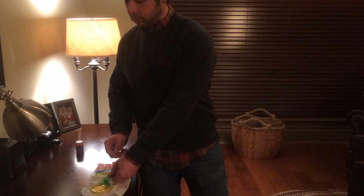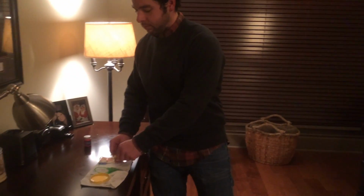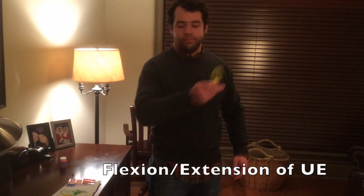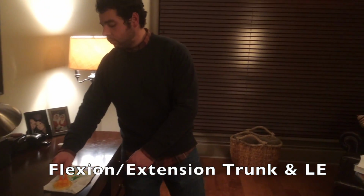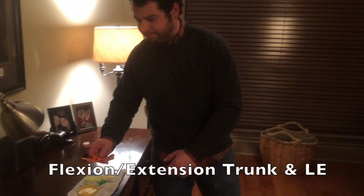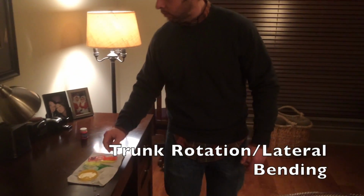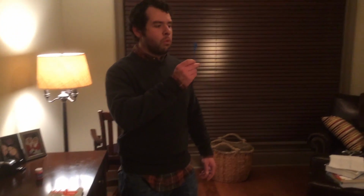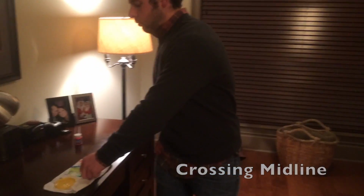Blowing bubbles is a fun and effective activity for therapy because of all the different body movements it requires, including the extension and flexion of the upper body. And since he's standing, it's including trunk muscles and leg muscles as well. He's doing a lot of rotation of the trunk in order to reach bubbles. And as you can see, he's crossing midline and he's bringing his hands to midline.